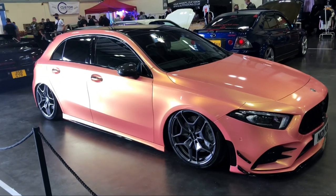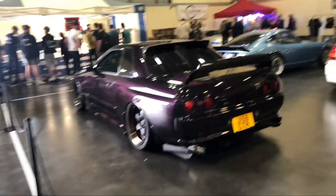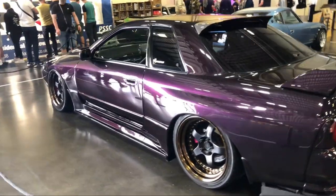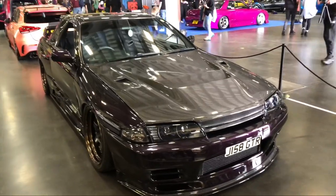Wow, it's been wrapped in this pink, very shiny way, this Mercedes 45, really beautiful. We got another R32 GTR in dark purple, what I think actually is the best color, and I'm in love with this car. Look how beautiful are those wheels. Nice private plate, really stunning.